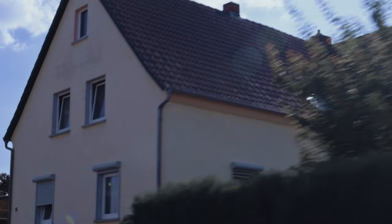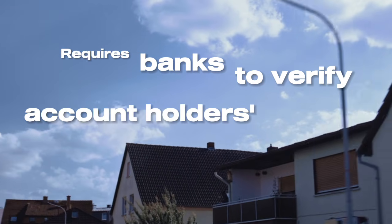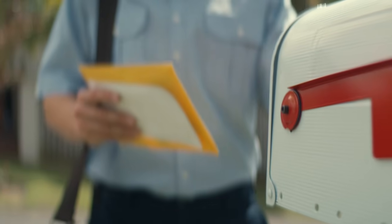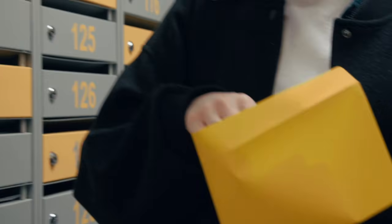As a US digital nomad or expat, you need to be aware of the Patriot Act and what that means for you when it comes to banking. Among other things, the Patriot Act requires banks to verify account holders' physical addresses here in the US. Now, in the past, many nomads and expats used traditional mail forwarding services or even PO boxes, but banks no longer accept those as substitutes for a residential address in most cases.